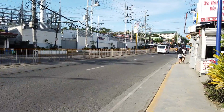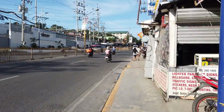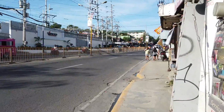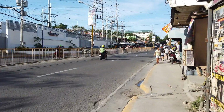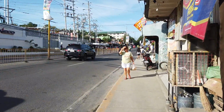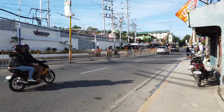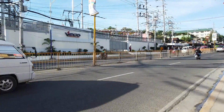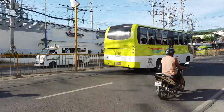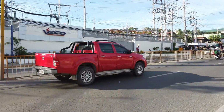So I continue on to give you a walking tour to the municipality of Consolacion. Consolacion used to be a component barangay of Mandawi City. Now you can see around here, this is just the main road I'm walking through. But Consolacion right now has 37 barangays. You can see the plant of the electric company right across.